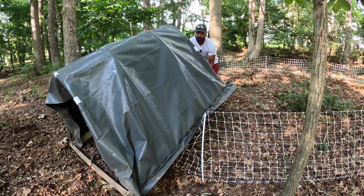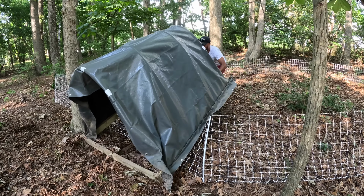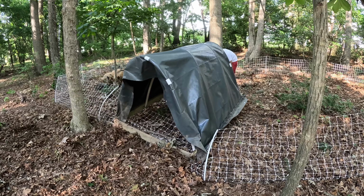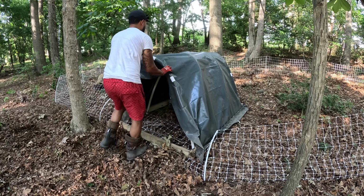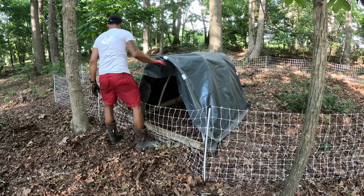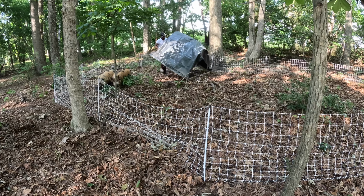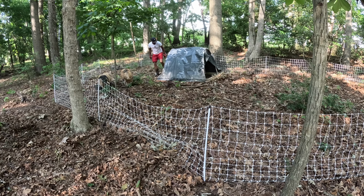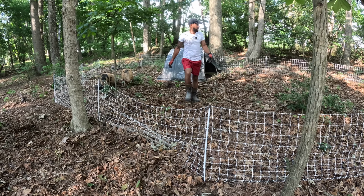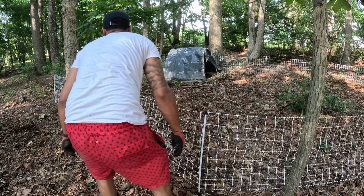This is very, very lightweight. And this gate bends, so I can just go right over it. No problem. As long as I put it right here where there's really no sticks, right there. And then I'll go get hay for them. So it's basically all it is. We'll fix this up right here a little bit. It's easy.